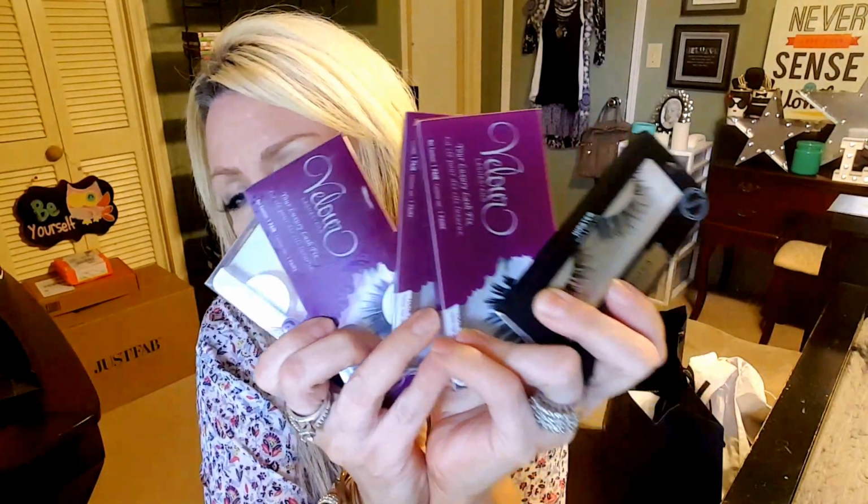Don't think I'm crazy or anything, but this is what I bought at Sephora. Went a little cray cray. And then I bought a Bite Beauty lipstick for the fall, which I've never tried Bite Beauty, but this color, I've seen it on Instagram.